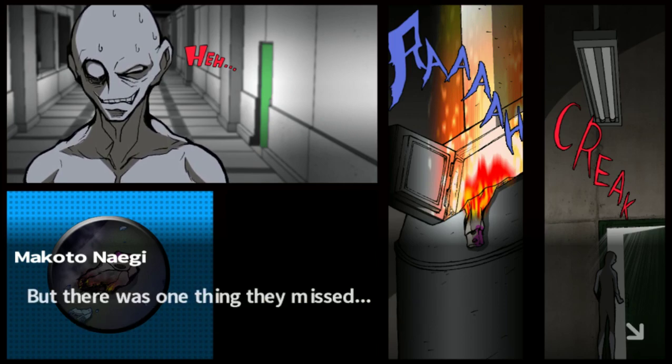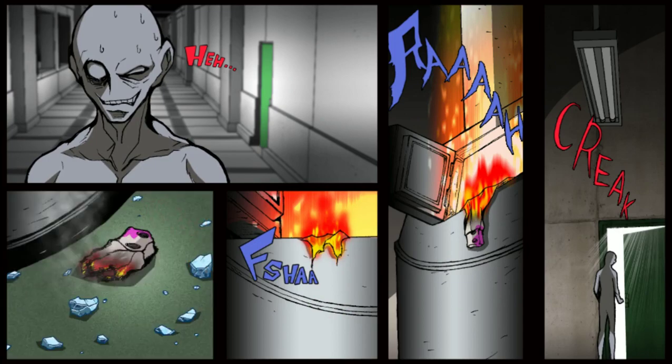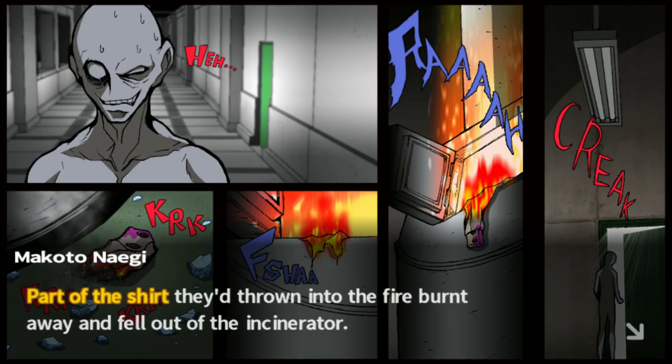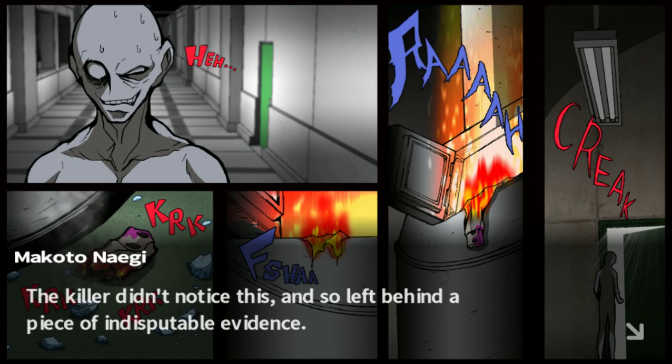But there was one thing they missed. Part of the shirt they'd thrown into the fire burnt away and fell out of the incinerator. The killer didn't notice this, and so left behind a piece of indisputable evidence.